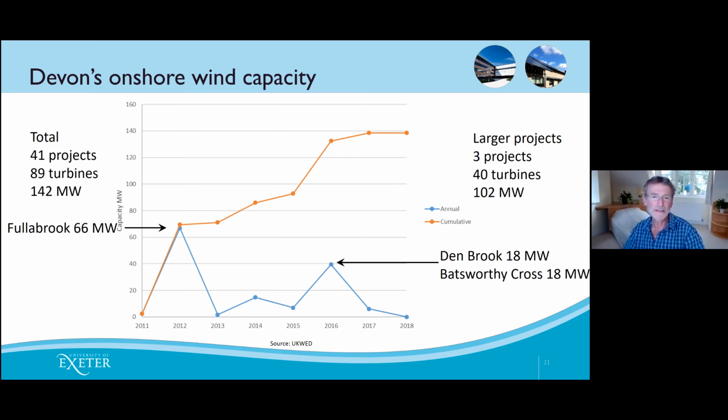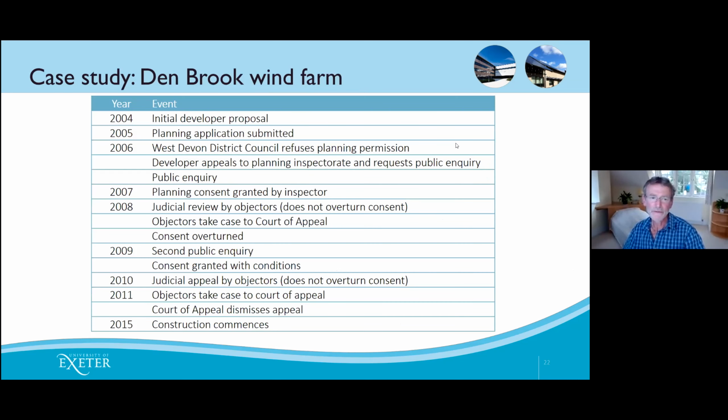Now, it came online in 2016, but the application for Denbrook was made in 2004. So it took 12 years to get from initial proposal to starting operation. The initial proposal came in 2004, and the planning application was submitted in 2005. West Devon District Council then refused planning permission. The developer appealed to the planning inspectorate and requested a public inquiry, and that public inquiry was held.